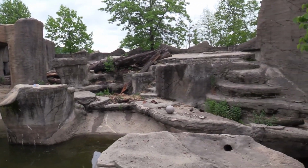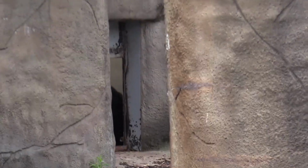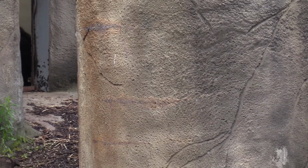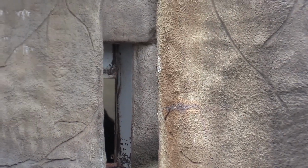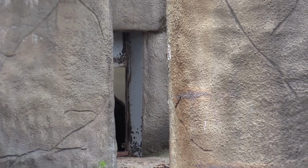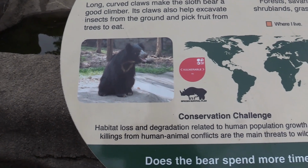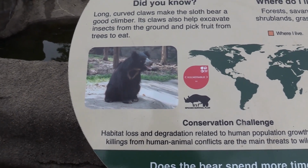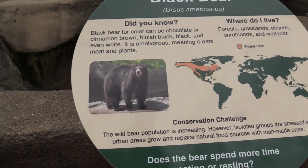Alright, I came back to see if one of the bears was out, and I actually do see one of the bears in there. I can't tell if it's the sloth bear or the black bear. It could be either one of them. And this is what they look like, so unfortunately it's a no-go for today. Just in case you've never seen it before, or if you never saw the Jungle Book, for that matter. This is what the black bear looks like.